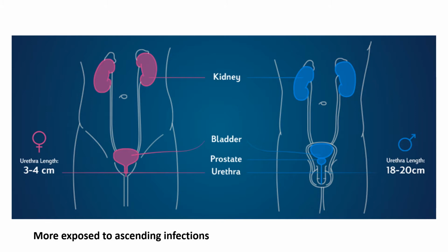So again, about 3 to 4 centimeters urethra for a female. All right, 18 to 20 centimeters urethra for the male. Now that's going to play a role in something, and that's going to play a role in terms of actual, what? Infections.